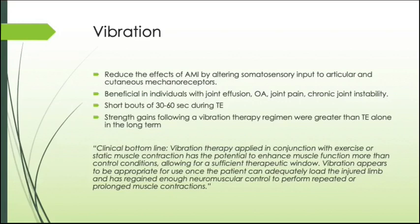Vibration therapy is thought to provide a 60-minute window where voluntary motor neuron recruitment is enhanced in previously inhibited motor neurons. Strength gains, this is important, strength gains following a training regimen that included vibration therapy appear to last longer than strength gains from therapeutic exercise alone. And they looked at those strength gains up to 9 months after the exercise regimen. So that's quite significant.